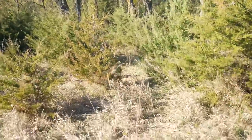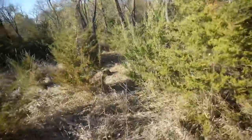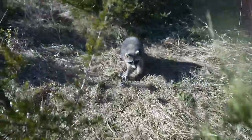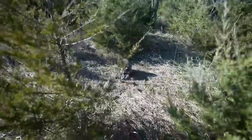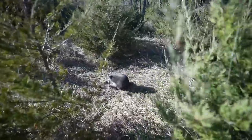Oh my god, we got one. Buddy, I see you. You're hiding behind. We got him. Yes, yes, yes. We got a raccoon. He's down. Let's go, buddy. He's pissed. He's freaking pissed. He's gonna beat my ass. That's what I thought. Quit eating the damn turkeys and everything else.